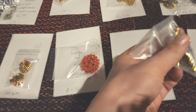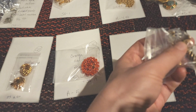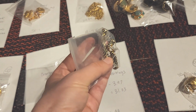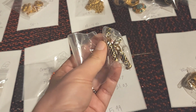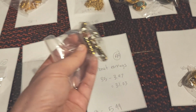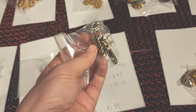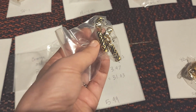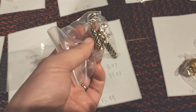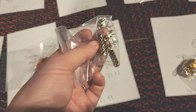Couldn't resist. That's probably something I really need to tweak as far as my reselling business goes: if I see things for a decent price and I know I can make a profit, I will buy it because I want to have it, and I want to be able to resell it. And fortunately for me, it does end up selling for profit.